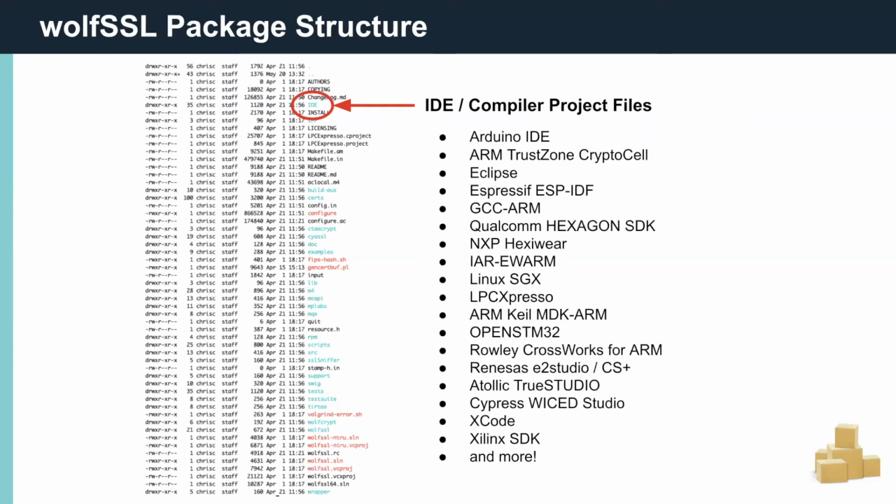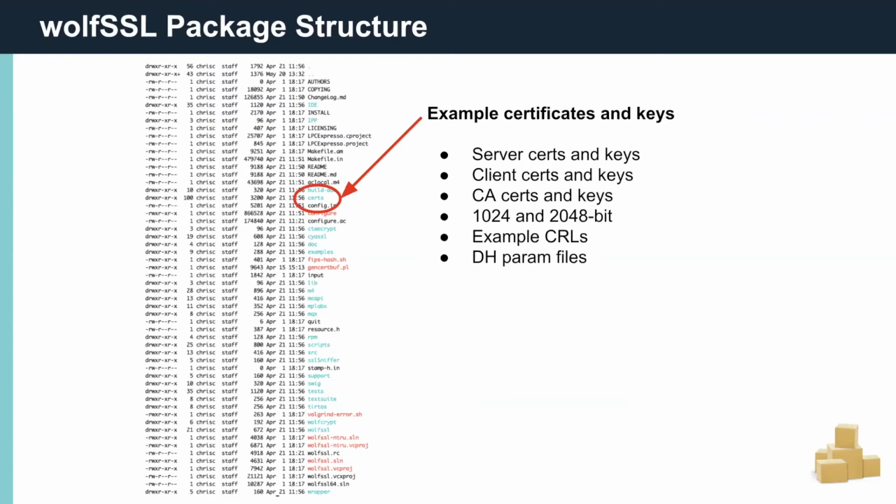So starting at the top and working our way down, the IDE directory, this contains compiler project files for a bunch of different compilers and development environments. So if you're looking to open wolfSSL up as a project in your favorite development environment and hit compile, this is the place you'll want to look. The certs directory contains example certificates and keys. So we use these in our own testing and also ship them for you to get up and running quickly. It's not meant for you to use these in production, but definitely in prototyping and testing, they can come in very handy.